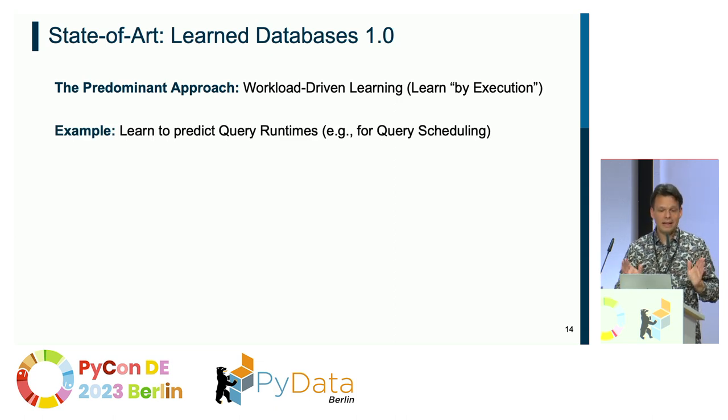Let me explain this by a quick example of how this workload-driven learning works, to make it really clear what the basic idea here is. Let me take a very simple database component. Inside every database, there's one component that needs to predict the query cost or the query runtime of a query. So given a SQL query, how long would this run on a given database? On this database, it would run 5 seconds. On another database, which maybe has more data, it would run 10 minutes. And this query runtime prediction is an important task because databases internally use it for query scheduling to decide, for example, when to run a query, which parallelization degree to use, and so on.